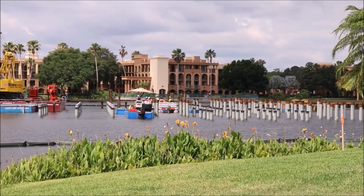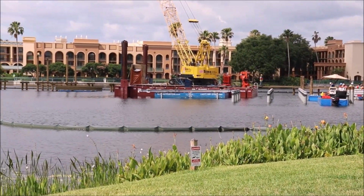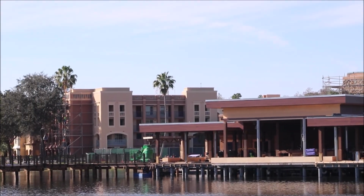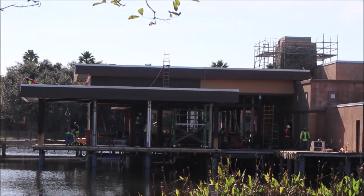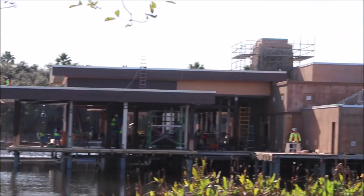Because, although I will admit, they have made a lot of progress since we first saw them in April, it looks like they still have quite a ways to go before the restaurant's ready to open this summer. Although, when you look at it from a different angle, you can see that there's already glass installed in part of it, so maybe this is all just the outside seating area.